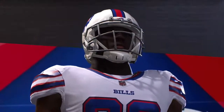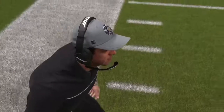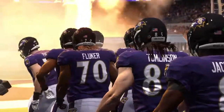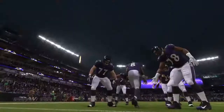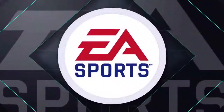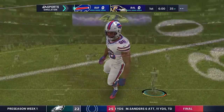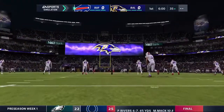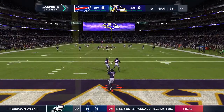M&T Bank Stadium in Baltimore, Maryland. It's week 1 of the NFL preseason on EA Sports. They love their crab cakes and they love their football. That's what Maryland does. And we are at M&T Bank Stadium down near the inner harbor of Baltimore. Tonight we kick off the preseason with a good matchup right away between the Buffalo Bills and the Baltimore Ravens.